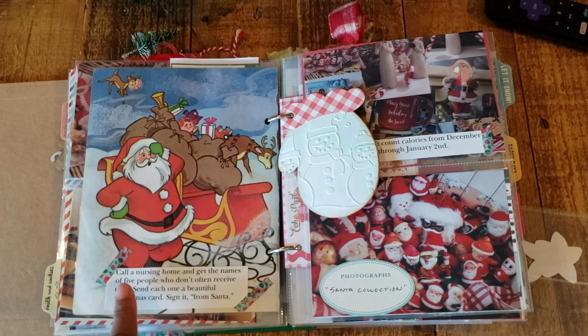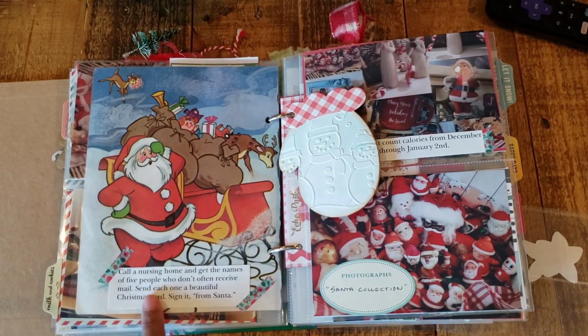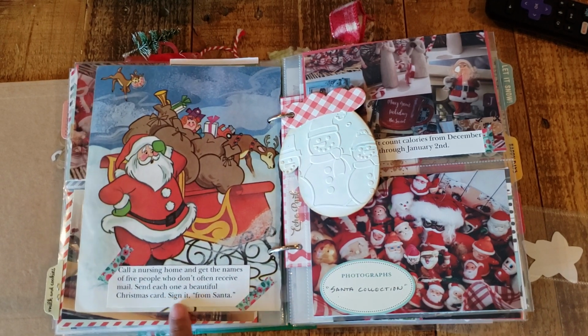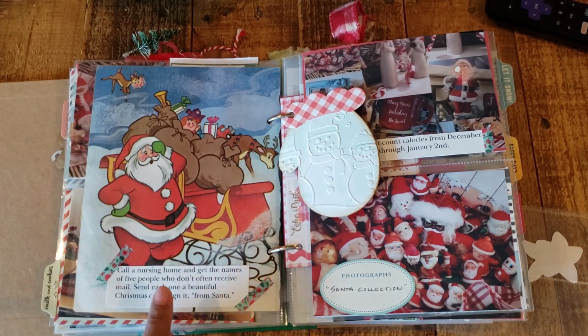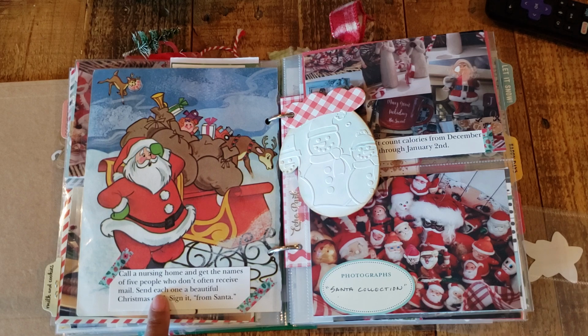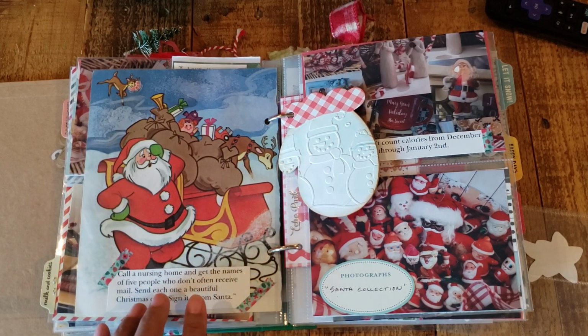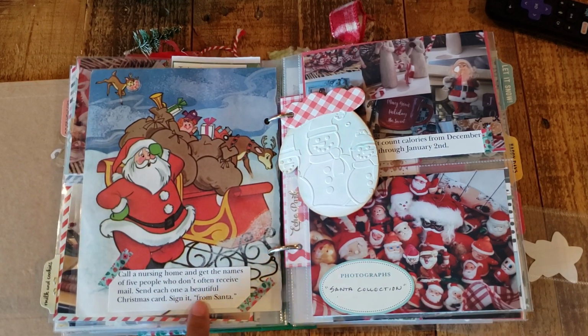Like this one was, call a nursing home and get the names of 5 people who don't often receive mail. Send each one a beautiful Christmas card. Sign it from Santa. Well, I didn't do that, but I did send my mom a stack of little bookmarks and little cards, and she handed them out to all the residents on her floor. So I did do that.